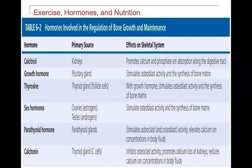So if serum or blood calcium drops too low and we need more calcium, your parathyroid gland kicks in and pushes out PTH. And you have these cells called osteoclasts that will degrade the bone and release the calcium into the blood. Calcitonin works the opposite. It's designed to lower the amount of calcium that you find in blood, and we'll show you how it does that.